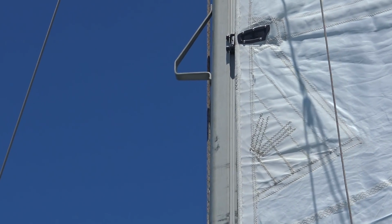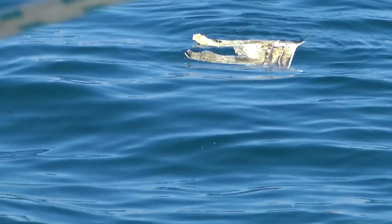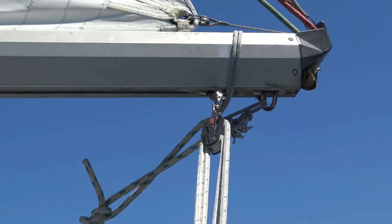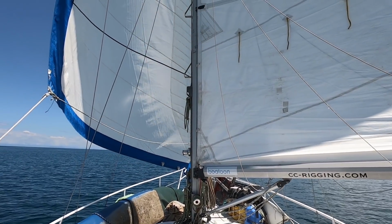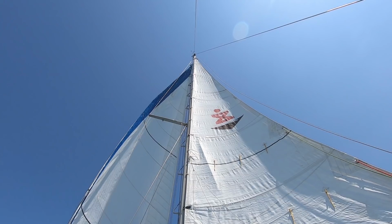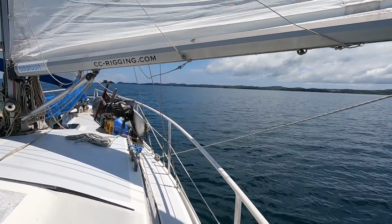Okay, we have 2.2 knots of wind, of no wind. We're doing 1.2. That's probably just current. There you go. Okay, this was fun, but unfortunately we're gonna hit land. And now we're driving, so. Let's take the Genoa back on the other side.